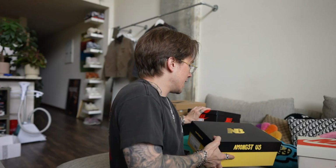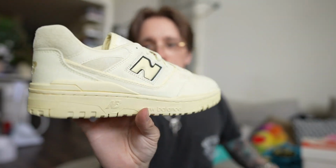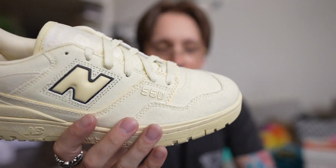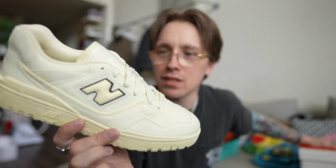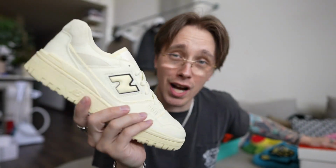Oh, and recently I was able to acquire a pair that I love, one of my favorite New Balance 550s, the Joe Fresh Goods New Balance 550, which kind of features a similar canvas material. And I just do not know how many shoes I need in my collection made of this medieval potato sack. Yeah, I'm definitely gonna sell the mids, and I might actually sell these ones as well since they're a size too big.